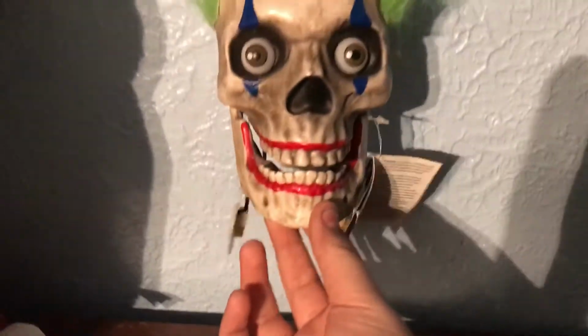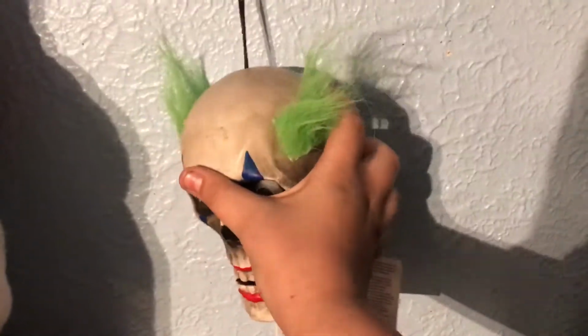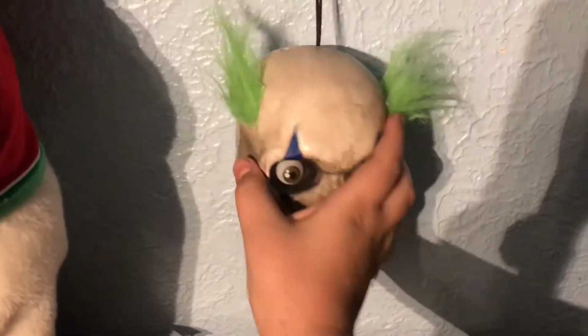He's really neat. The makeup looks kind of weird, but of course clowns have makeup, so they kind of do look weird. And then he's got hair. It doesn't go all the way around, but it kind of looks like it does.